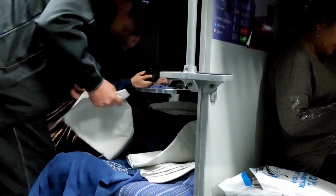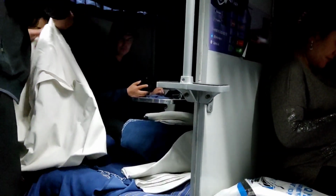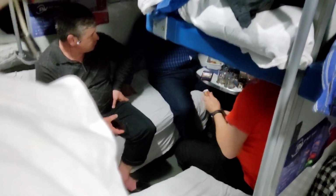Those passengers that haven't done so yet are making their beds. Every passenger gets fresh linen sealed in a bag. And when leaving the train, they give it back to the conductor. You get a sheet, a blanket, a pillowcase, and a small face towel. Despite Uzbekistan being a Muslim country, some of the passengers bring some vodka and share it with the others.